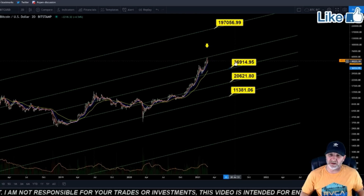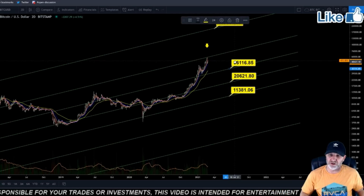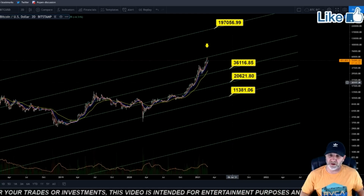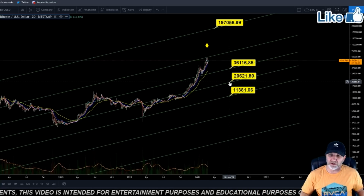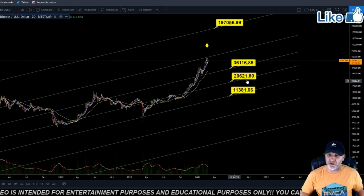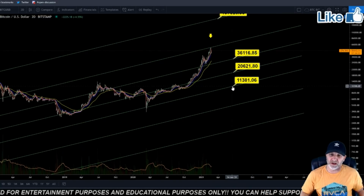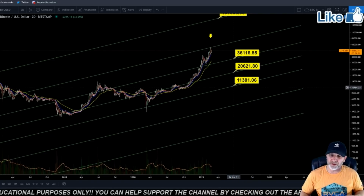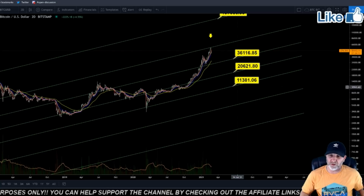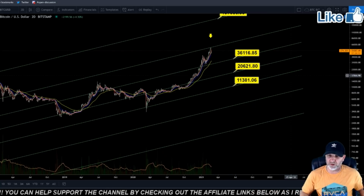But if we came back to test this fib, sometime in June would be around the 36,000 range. If we came down to the next fib line, we would be looking at around the 20,600 area. If we came all the way back down and retested this one, it could be around 11,000. Now, this I don't think is going to happen by June, so I just wanted to put that there to give you an idea where these are.